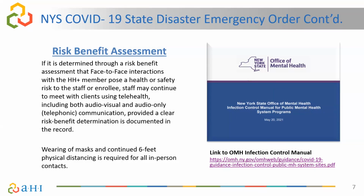So really what's happening here is OMH is putting some pretty bulleted factors here that would be in play to make that determination. And if you can't meet face to face, you've got to document why in the record. That's the other request that's happening. One day prior to an appointment, here's that pre-screen that I just talked about, asking questions in the last 4 days. Have you traveled outside the United States? Have you had symptoms? Any infection risk to others in a program?